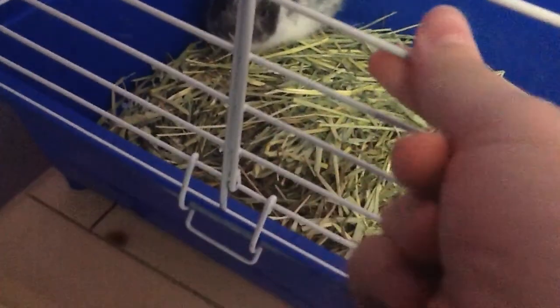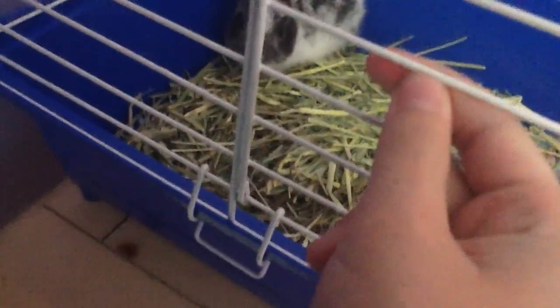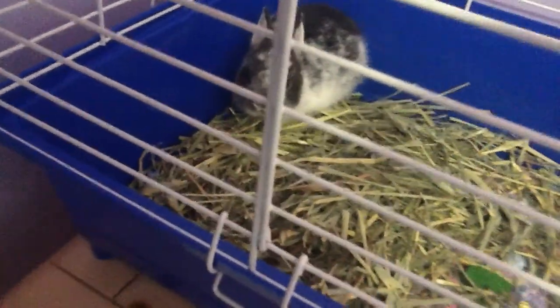I got this bunny yesterday. And I'm very glad to have this cute little bunny. But I'm gonna show you guys today some tips and tricks, or the things that you need to care for your brand new bunny. So let me open this cage.